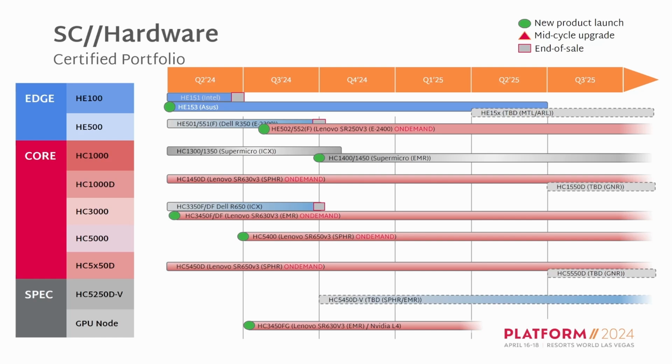Really, there will be overlap. We don't have a hard end of sale date for that one. We want to make sure that there's plenty of time to transition, and really there's no hurry on that. If you want to take advantage of the newer technology at that time, that'll be available to you.